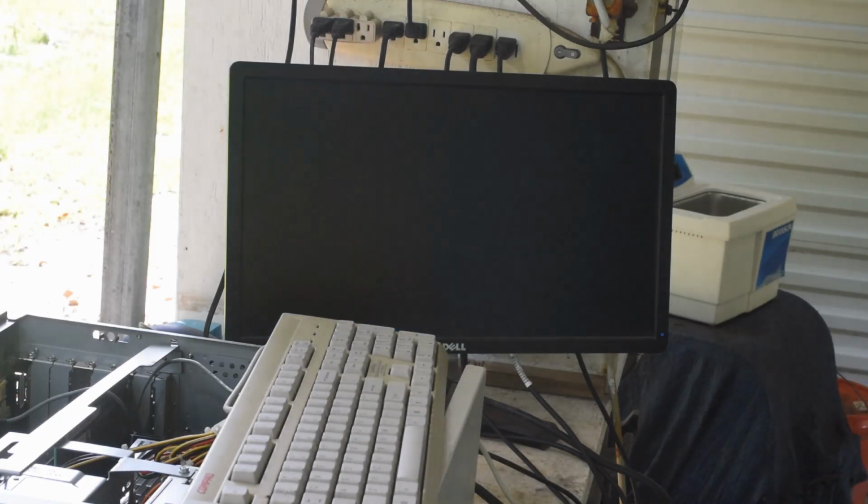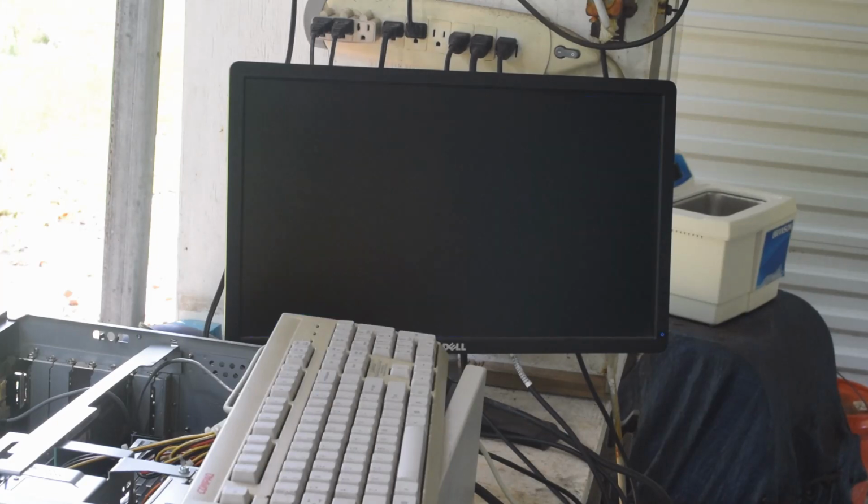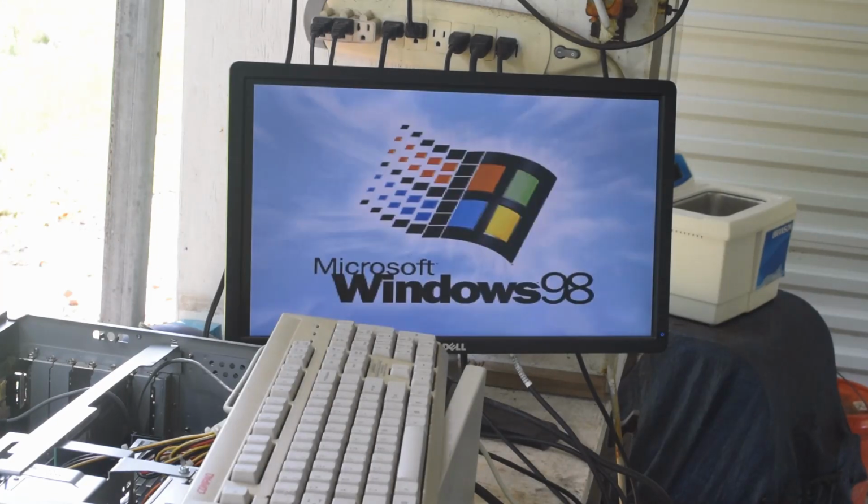Hey, look at this. It's trying to boot up Windows 98 off the hard drive. Windows was not properly shut down. One or more of your disk drives may have errors on it. So it's doing the error test on the drive. We can speed up through this so you don't have to watch it all. Yeah, I remember back in the day, this was always very annoying when it came up. Especially if you had a big drive. So let's see if it finishes booting up.